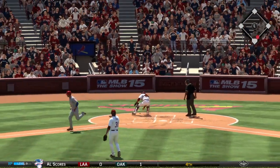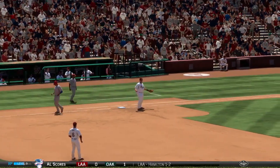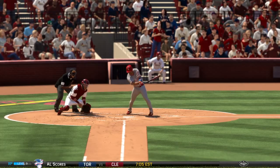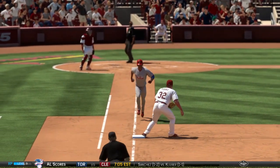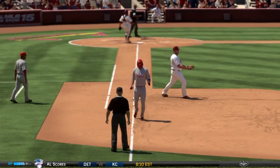Ooh, he missed it. Jordan's going to run to first. Not a bad pitch to go after. Not a good pitch to go after. Jordan's thrown out. It is one out here in the seventh. The Phillies have been out of sync all day, swinging the bats. And Jordan just chased the bad one there. And they're still only down 1-0 in this game.